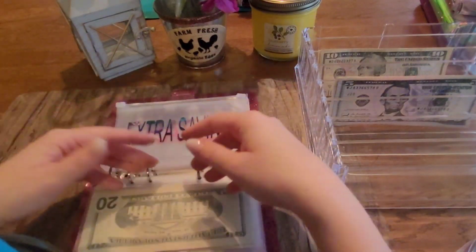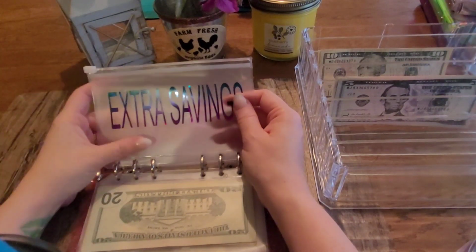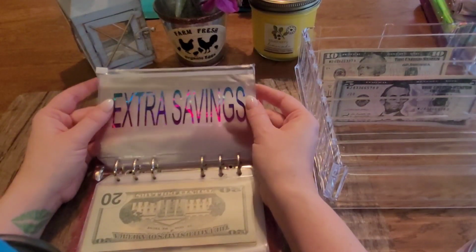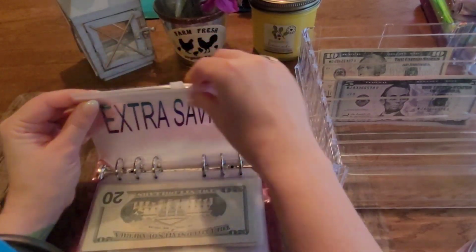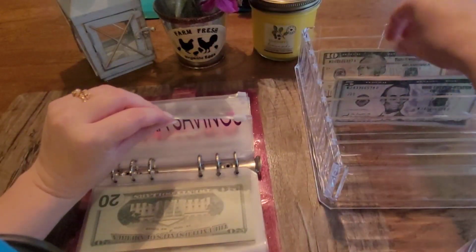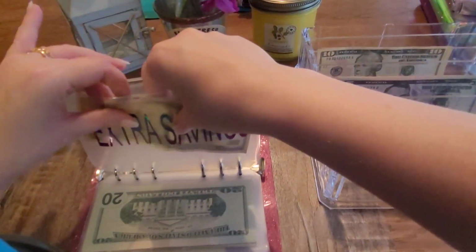Oh, my battery died. Or like when my battery gets low, it shuts off the light. So extra savings is also a new envelope. I had talked about maybe doing this before. So extra savings gets $10. Oh, if I can open it, there we go. So $10 in extra savings.